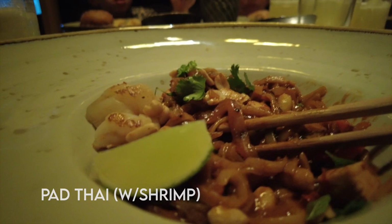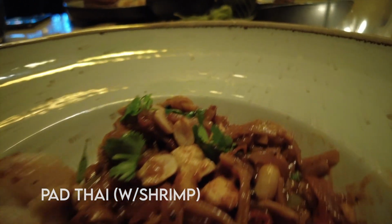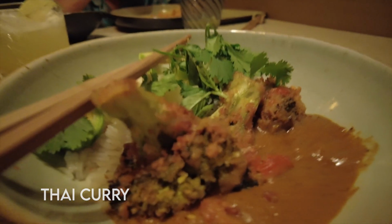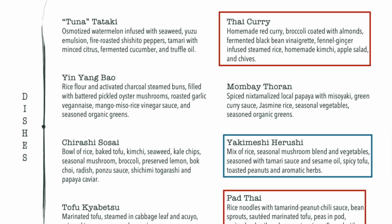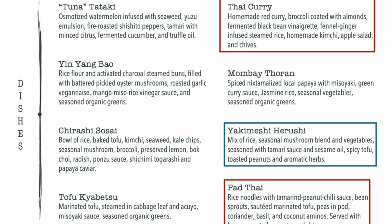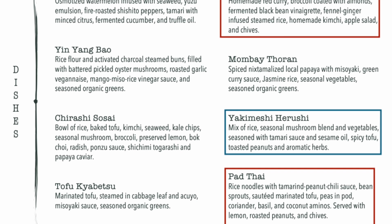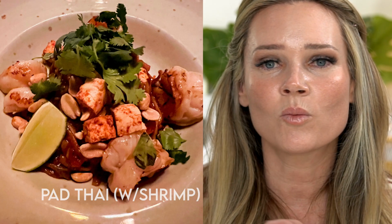Let me go through my thoughts on the food and what we ordered. Again, these are my taste buds. This is my opinion. And maybe other people love these dishes and it's just me. So at Ume, I had the pad thai and the red curry. Both dishes I thought when I looked at the menu would be the easiest to do vegan in a good way. And yet I felt like the flavors were not right and the seasonings were way off.